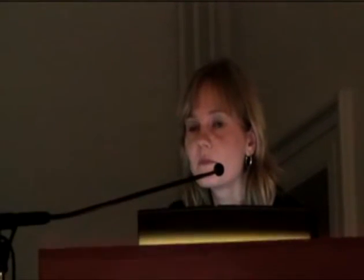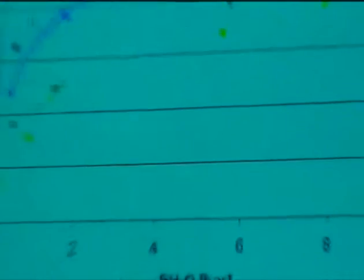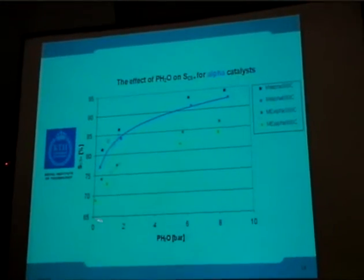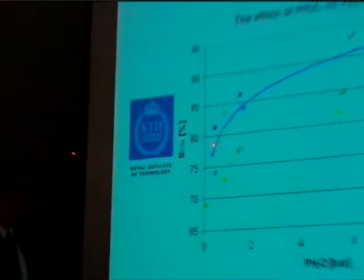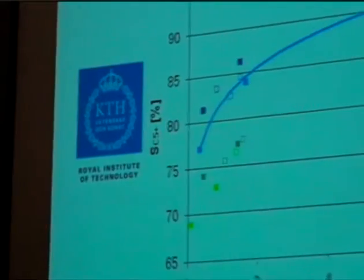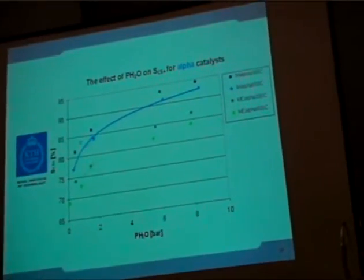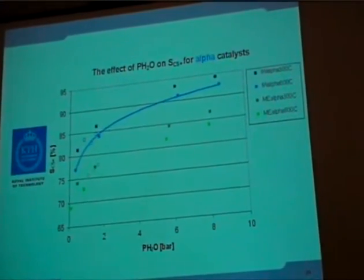Short question on that slide. Did you vary the water pressure independently, or is it an effect of increasing conversions? Yeah, these points are by increasing conversion, and these two are by adding water. Okay, thanks. Okay, thank you very much again.